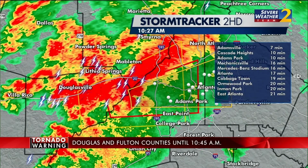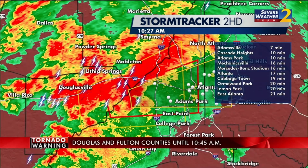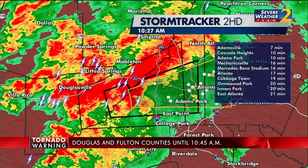To remind you, that's the lowest level of your home. A basement, that works best. I know a lot of us don't have a basement. You know what? You're going to be okay if you don't. You need to get to the lowest level of your home. If that's the first floor, that's good. In fact, I actually just see an update here. It looks like a tornado watch has just been issued for all of North Georgia. We'll get to that in just a second.